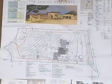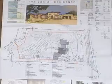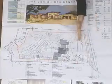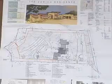So when we initially made the application, it wasn't clear that this was also going to be considered a front yard. So we didn't know we had two front yards. Then when we found that out, we realized no matter where we put it, we were going to be in a front yard.